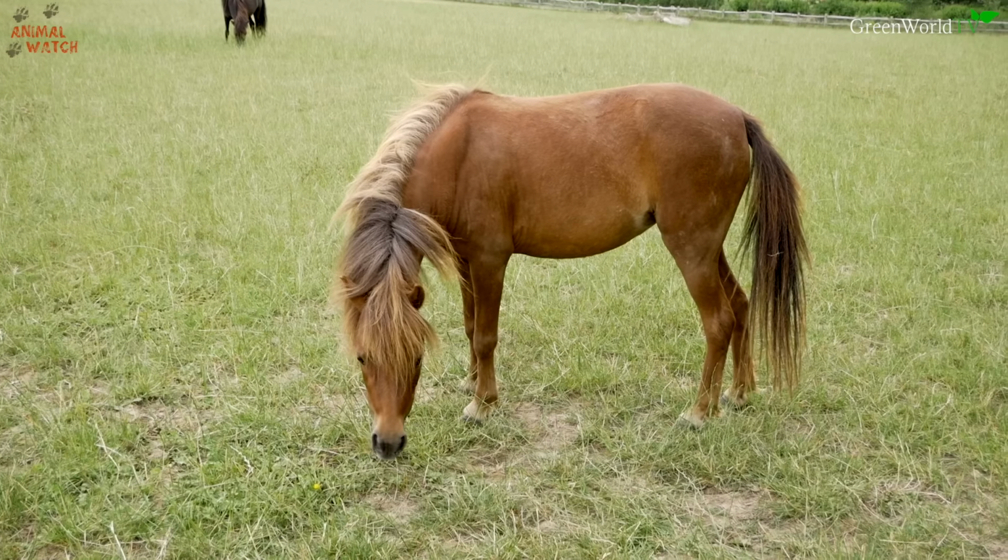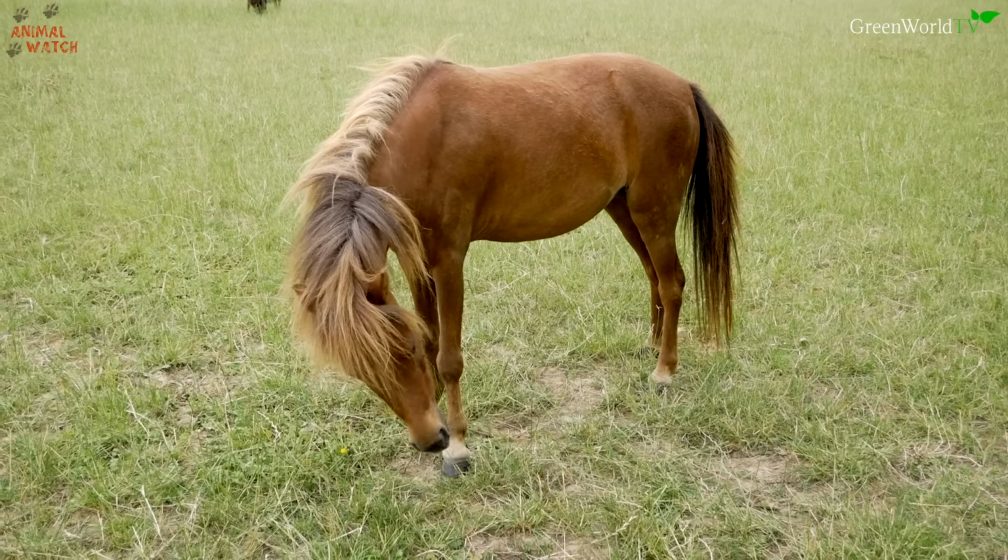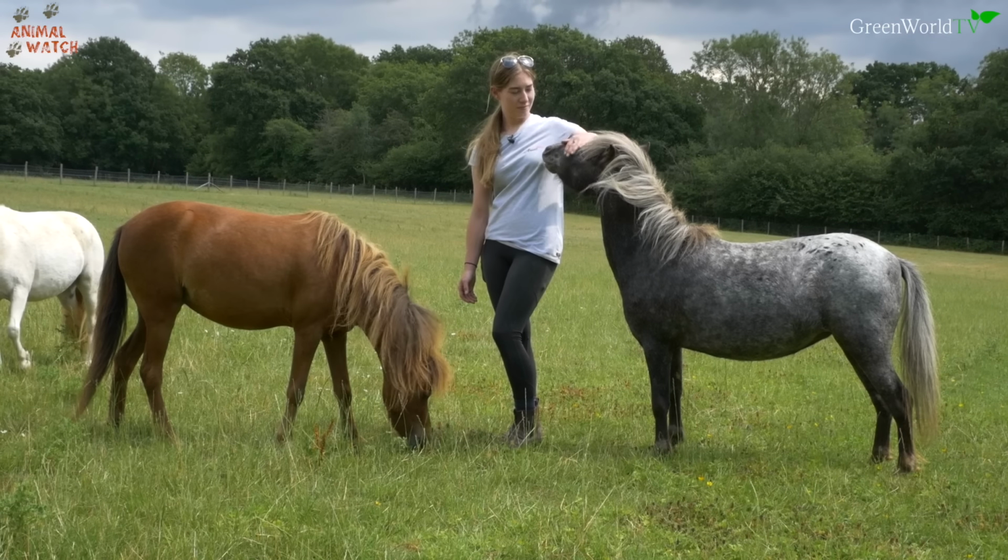How about grooming? Do you have to groom them all the time? I guess so, yeah. I mean, it's much quicker to groom a miniature than it is a big horse, so that is one nice benefit to them.